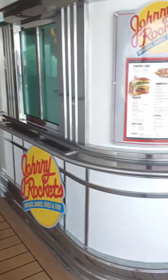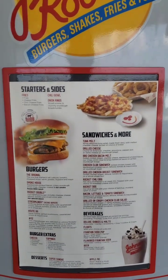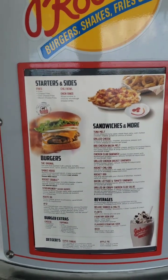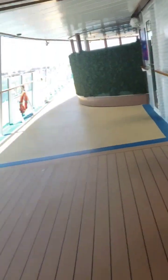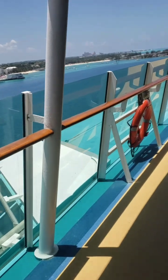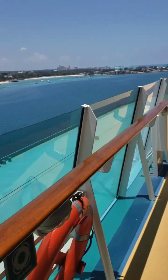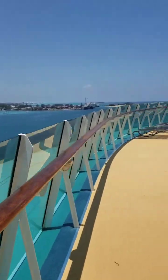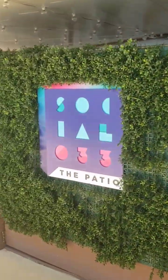And here's a menu. So yeah, there's a menu. I want to say it's like $9 or something for the cover charge. It might be 10. But yeah. On the Oasis class ships, they do breakfast at Johnny Rockets, and it's free, and it's great. So much better than the Windjammer. Here's one of the teen areas, Social 3, whatever.